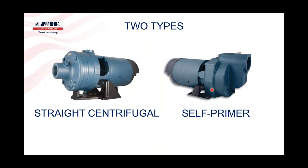The two types of centrifugal pumps are now pictured on your screen. The one on the left is what we refer to as a straight centrifugal. The one on the right is referred to as a self-primer. Look at those two. They're both centrifugal pumps, but just look at the two fronts on those pumps. Again, I don't know why or how these names got applied to these pumps, straight centrifugal. Why do they call it that?